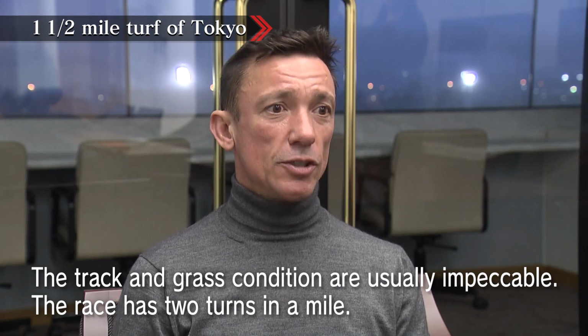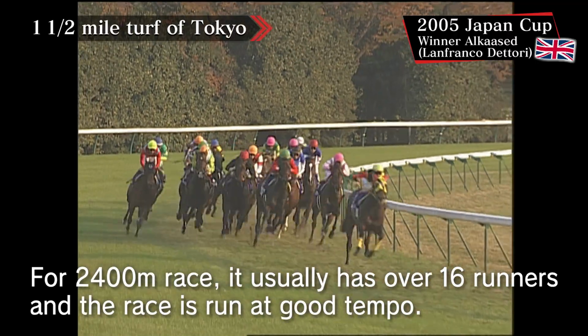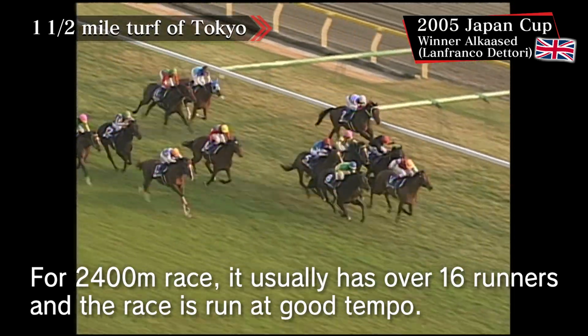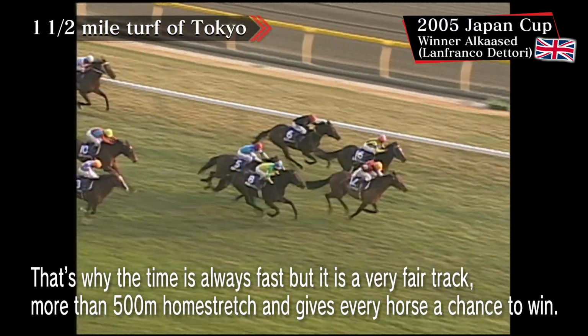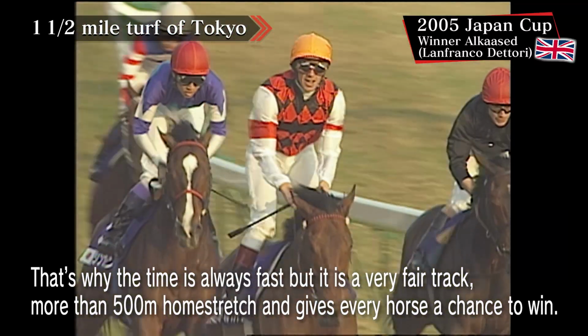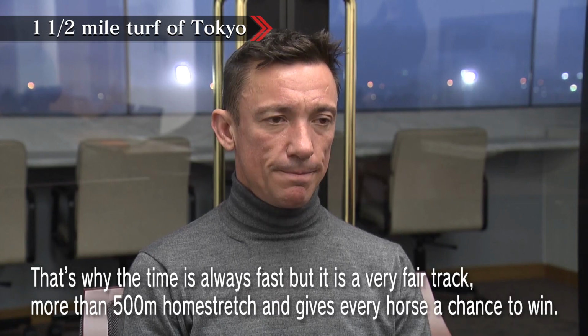The race is a 2-turn mile 2,400, so the race usually has over 16 runners. So it's run at a good tempo. That's why the times are always very fast, and it's a very, very fair track. The stretch is more than 600 meters, so it gives every horse a chance to win.